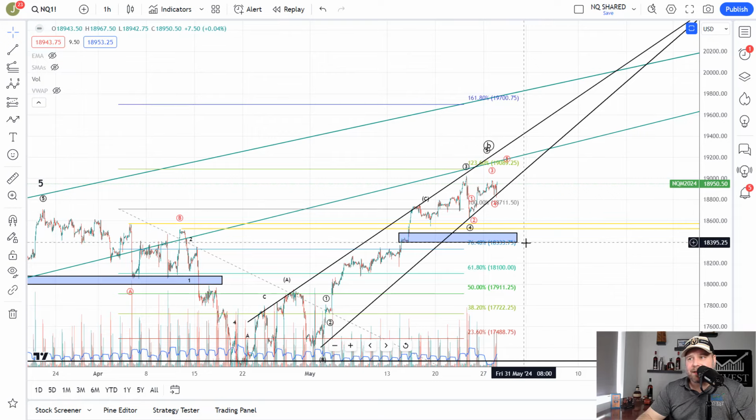These things take time. We look at structure. And again, as long as we're over 18,400, the bulls are in control of this market, and you should have a bullish outlook in the short term. But the recipe is there for us to be topping and turning over.